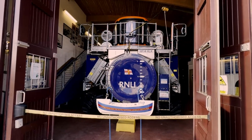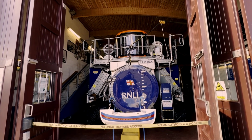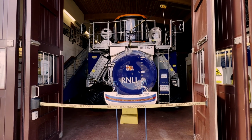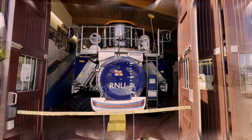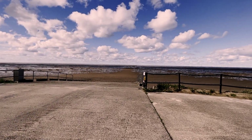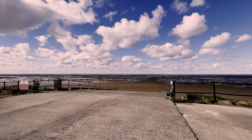This is Hoylake lifeboat station. It looks like you can go in at some point and look at the history of the place on the wall up there, but I don't know what that beast is. Look at it. It's probably for delivering the boat down over the beach when the tide's out, I would imagine. And yeah, you can see the causeway that it has to go down there. Let's hope it doesn't have to be used that often, eh?